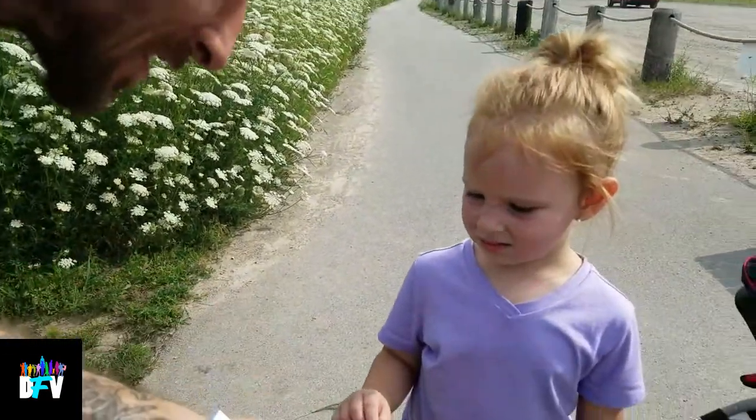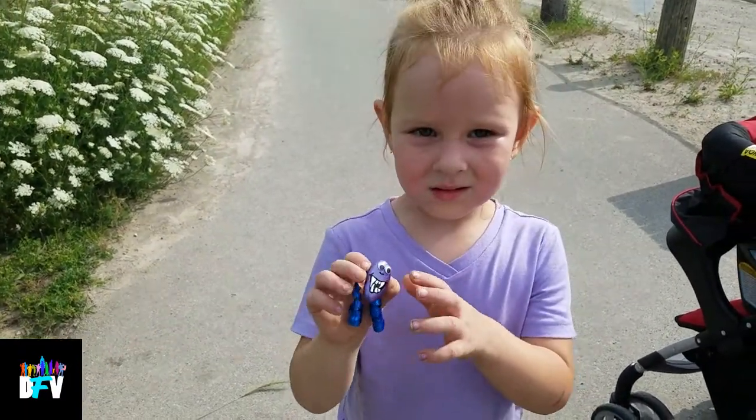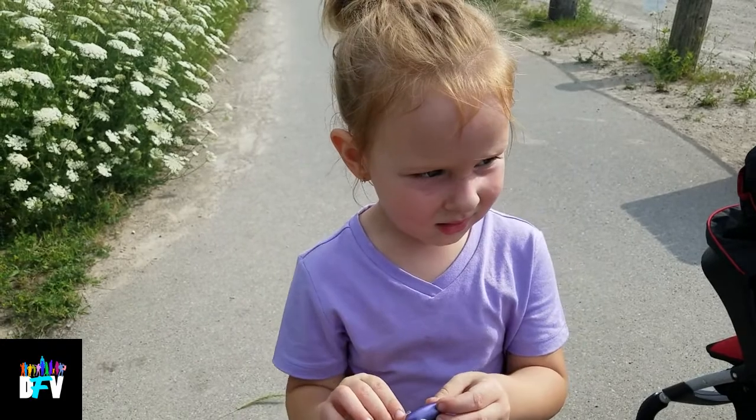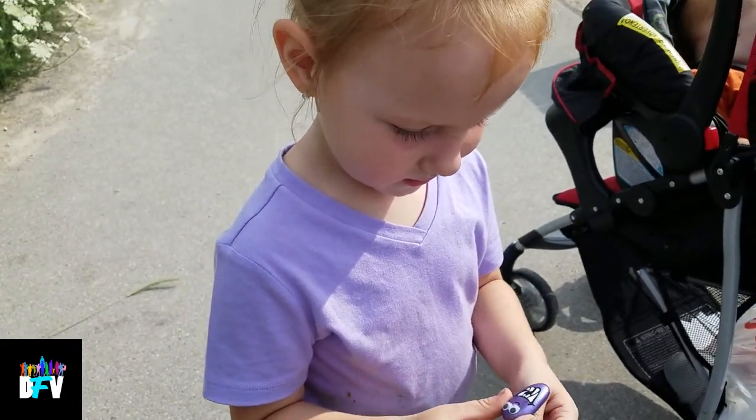You don't have to rehide that one. Let's show Mama. Show the camera. What do you think? That one's awesome. Do you want to keep him or do you want to hide him for somebody else? I want to keep him. Awesome. Yep, you're allowed to keep that one. Let me get a picture though. Do you see any rocks?